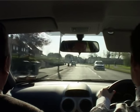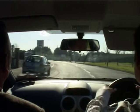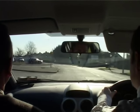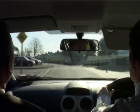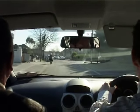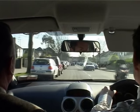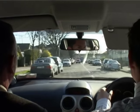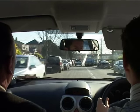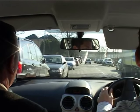For these ramps, because I can see they're not too high, while slowing down slightly, I'm still keeping the car in third gear. Keep observing the whole road, anticipating hazards and reacting to them as they arise. This should always be done as uneventfully as possible. Basically, if you have anticipated in good time, you should never have to brake too heavily.